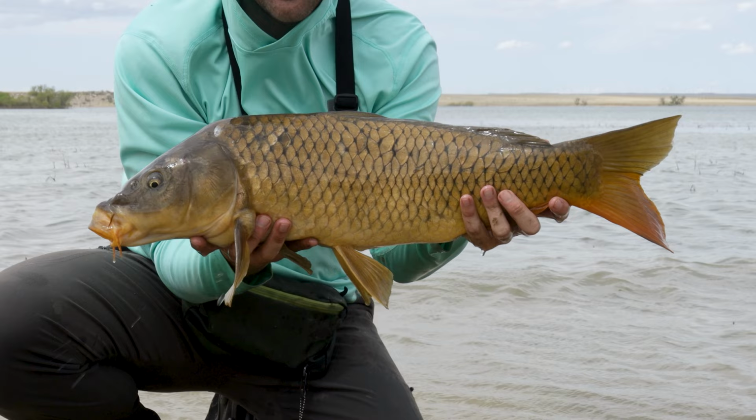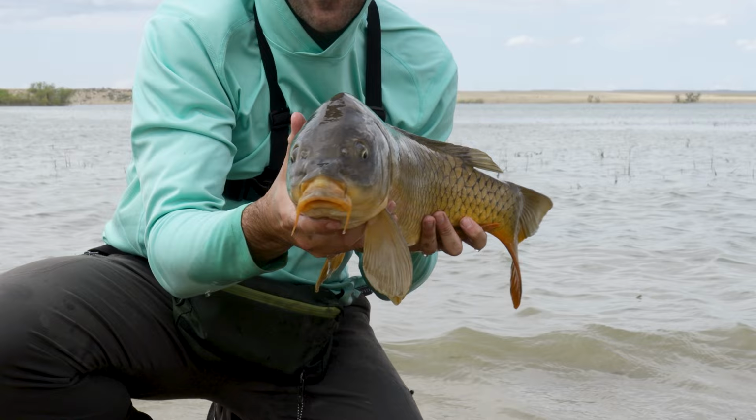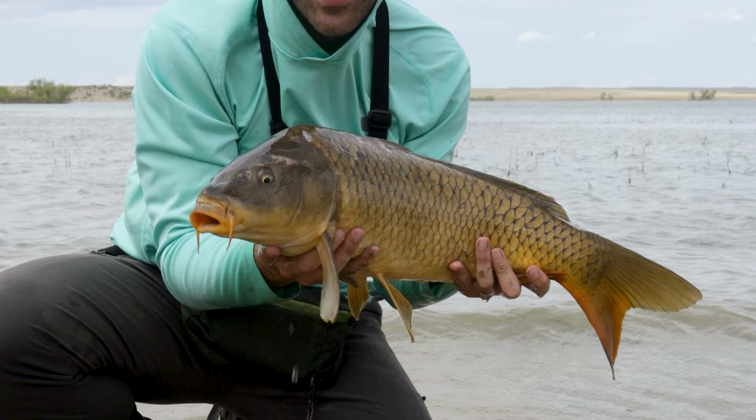Well, how about that? Look at the big old tail on this fish. What a beautiful carp. He put up an epic fight. 25, 26 inches, and so heavy, just a chunk. Love it.